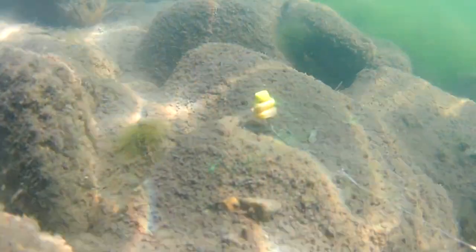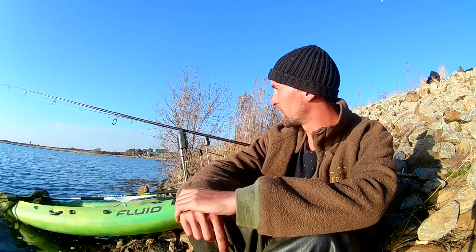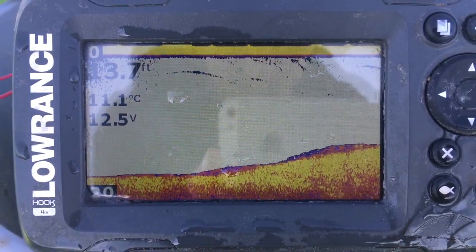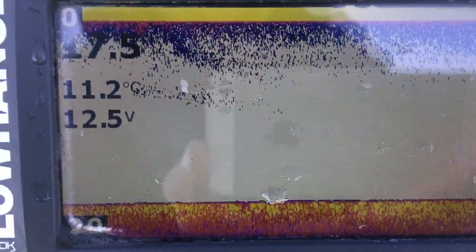fluorocarbon to a soft braided section, on there a size 6 hook with a smallish bait, 2 grains of maize balanced with either PVA foam or an artificial. The areas that I'm fishing are quite deep for the lake. I'm looking for 17-18 feet of water and deep silt. It's about 5 in the afternoon now, so I'm on my way soon.